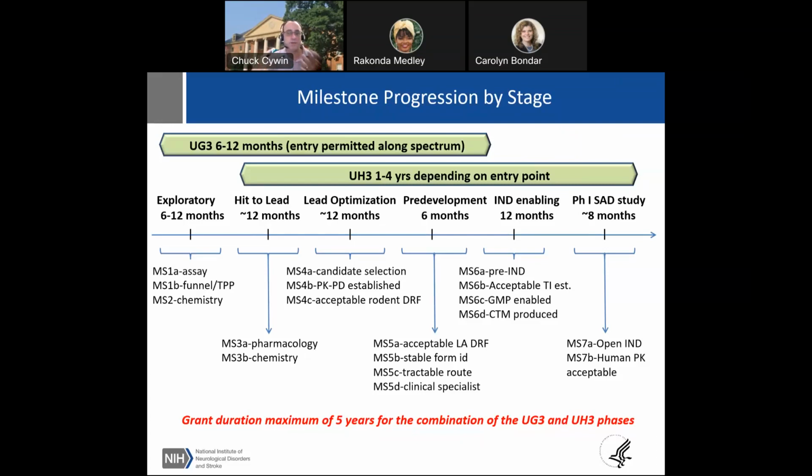IND enabling is all regulatory effort. We'll have to have completed, in the end of lead optimization, all the in vitro parameters that we needed to do, and then we start doing the in vivo tox, safety pharmacology, genotox, repeat dosing, and large animal and rodent, etc. We'll then move on to opening the IND, and typically most people run the single ascending dose through our contract work in healthy human subjects, although you can propose other things.